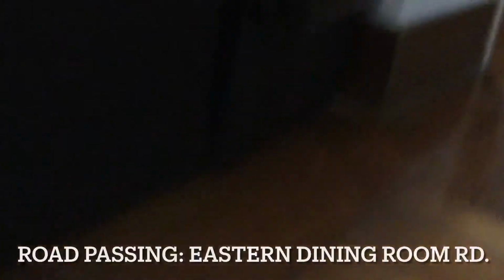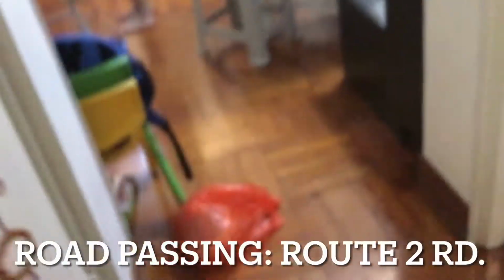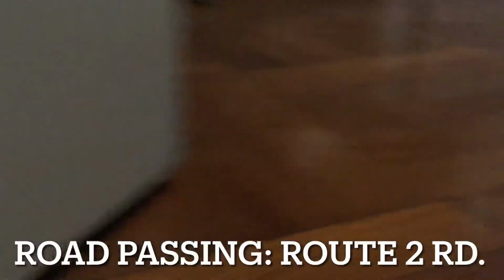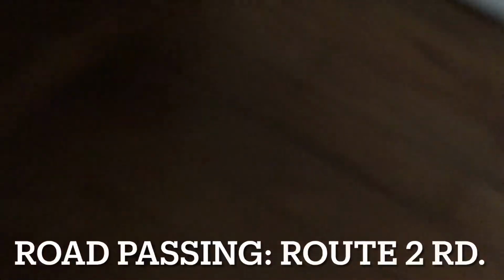Alright. Next stop is Toby's room. This is my sister's room. She's named Toby, so this is her room. And then now, what's the next stop? Actually, it's the wrong side. It was supposed to be parents' room first. This is parents' room. It's a holy crap big room. Alright, let me go out.